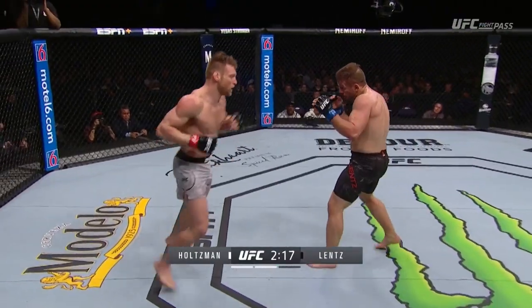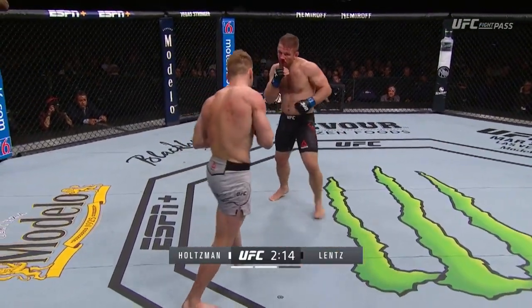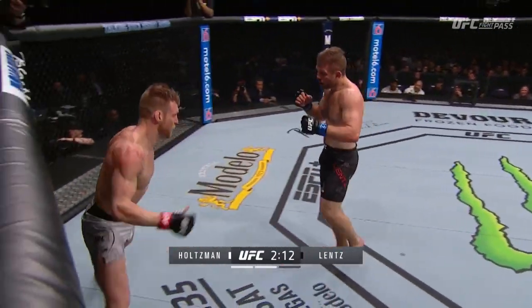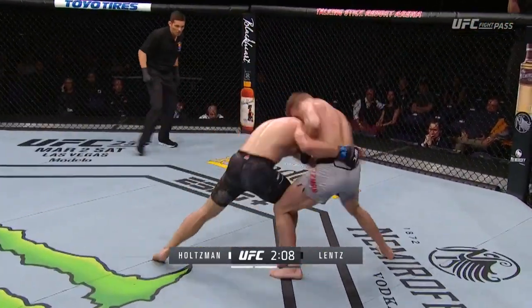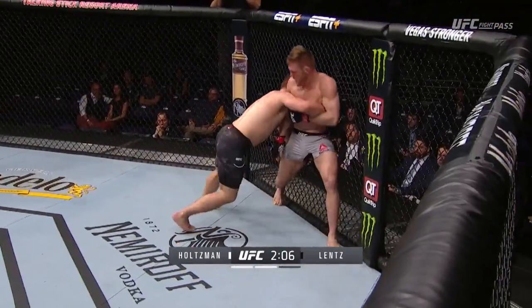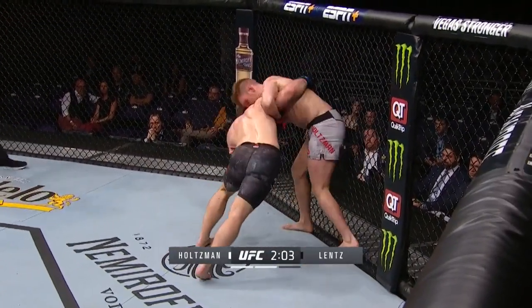Both these guys are very evenly matched. Something that I love about both these guys is they'll each throw a punch. Ooh. Beautiful. That's what I'm talking about. They'll each throw a punch, and the other one never just eats it and looks at him. They always counter back. Not a bad entry by Nik Lentz here.